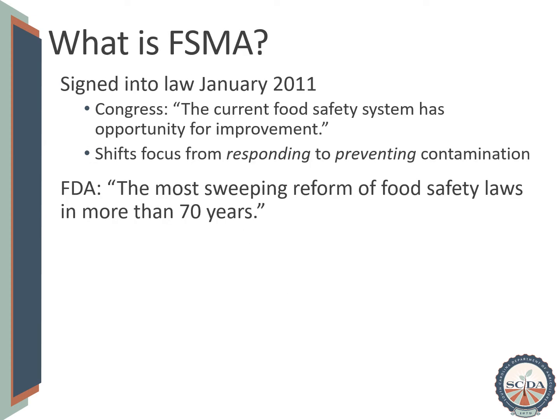When FSMA was first signed into law in January of 2011, Congress stated that the United States needed this act because the current food safety system had an opportunity for improvement. The Food Safety Modernization Act shifted the focus of food safety from responding to contamination to preventing it. When FDA evaluated the change in these rules, it noted that this was the most sweeping reform of food safety laws in more than 70 years.